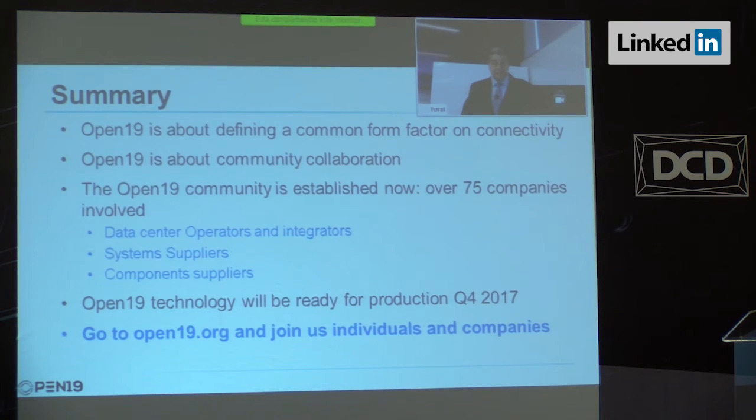Open19 is established now. And we have over 75 companies involved in the Open19 project. We hope to see all of them join the foundation in the next few months. It's data center operators, system suppliers, component suppliers, anybody who's participating in a data center environment or an edge environment. It will be technology ready for everybody to use in Q4, which is a few days from now.